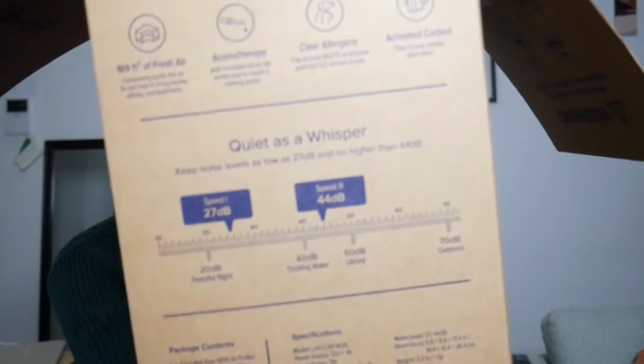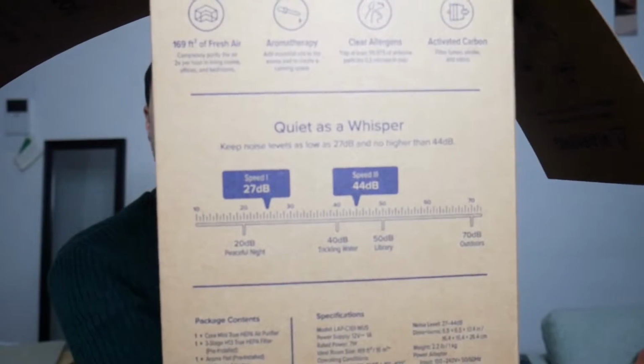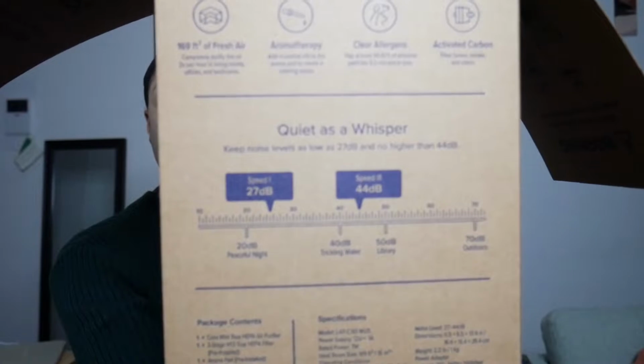Let's just get to the point. It talks about the sound level. If you want, you can take a moment to look at this to see how it is on level 1 versus level 3. And then specifically it says it filters fumes, smoke, and odors. Setup was super easy. I found an outlet and I just plugged it in and I was good to go.